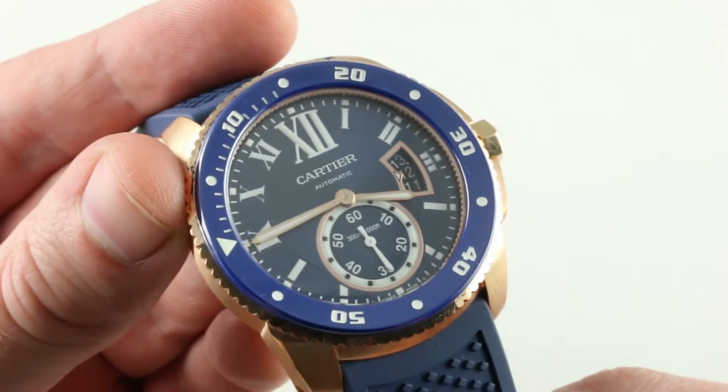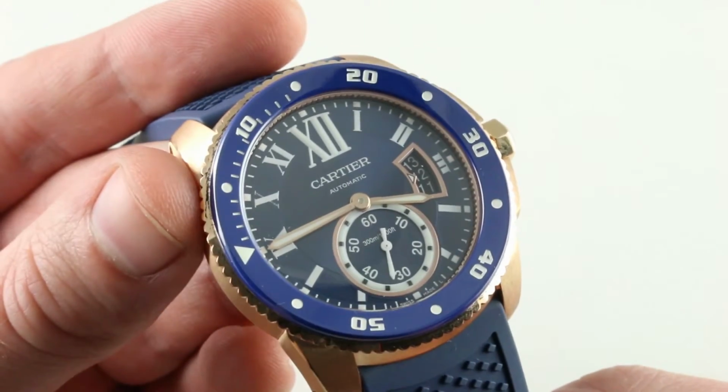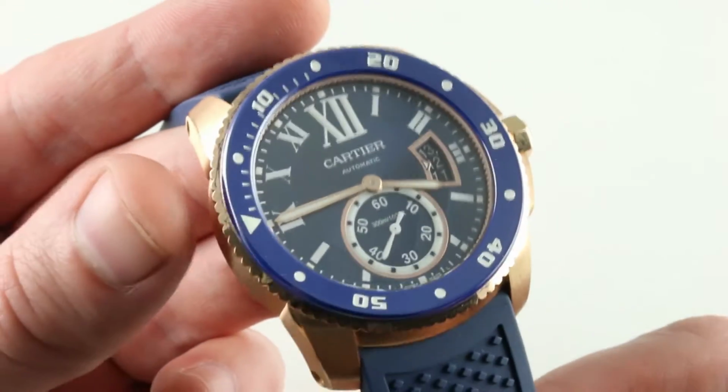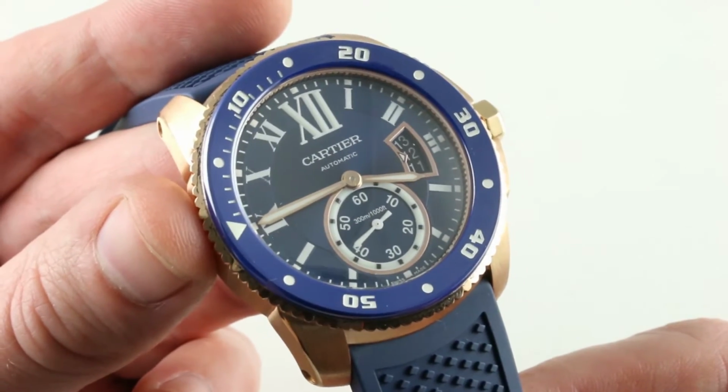Now you've got an impromptu 0 to 60 minute timer, which I happen to adore, as I find chronographs too difficult to read at a glance, and dive bezels almost perfect, and not just for diving, for anything. Anytime you've got 60-minute intervals that need to be measured, I recommend a dive bezel.